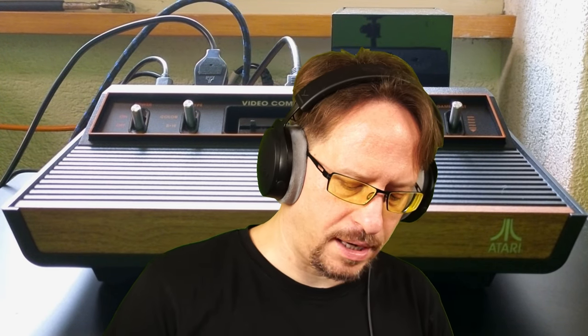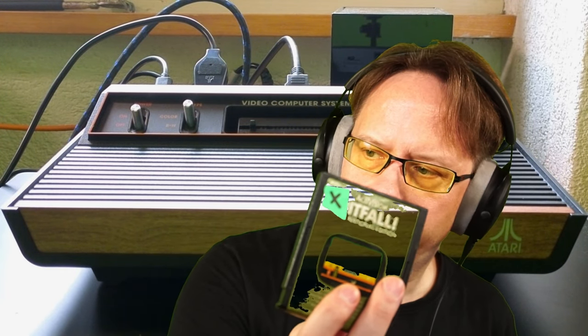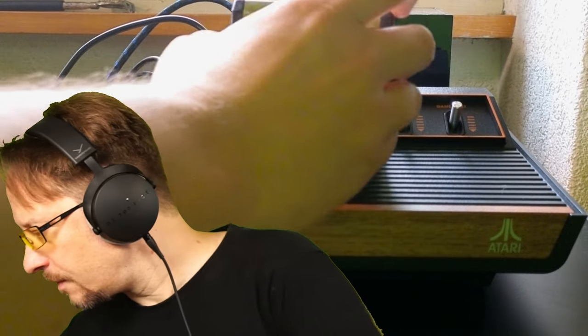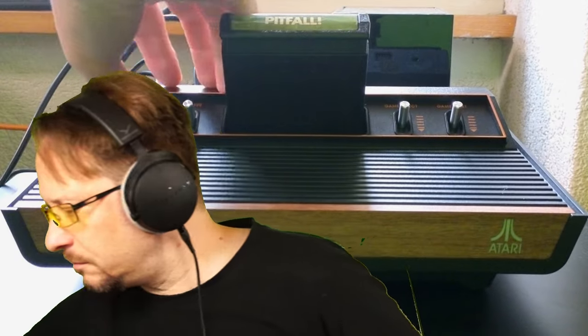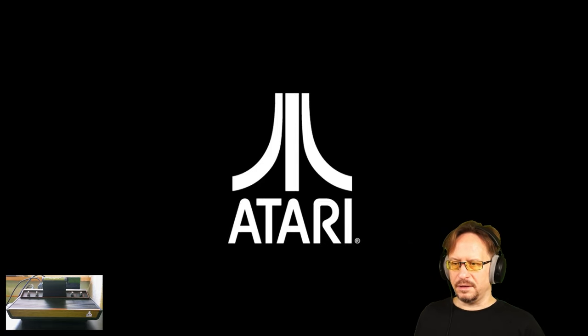Oh, yeah, Pitfall International Edition. Let's try that one. I put an X on it because I thought it didn't work, but at least I hope that this 2600 plus is region-free. Plays both international and PAL and NTSC versions and everything. Let's see. Oh, yeah. It works. It just works. Like every single Bethesda game ever made, it just works. No bugs at all.